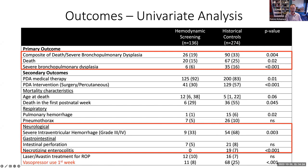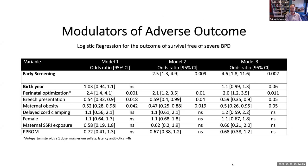This is the result of the logistic regression analysis, which basically shows, and again, focus on the most important part, the presence of early screening was associated with a 4.6 odds increase in survival without severe BPD, independent of the other factors.